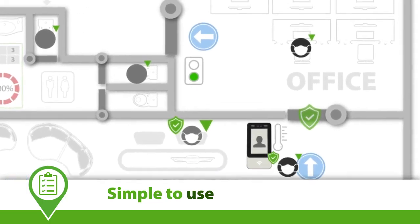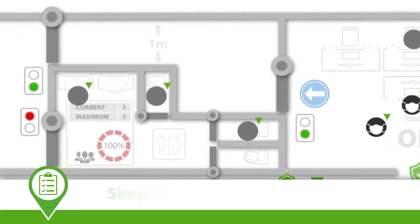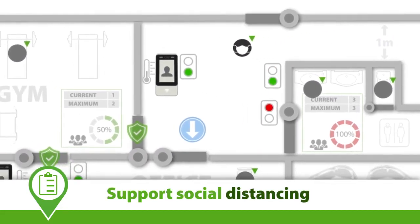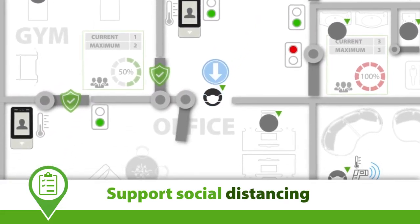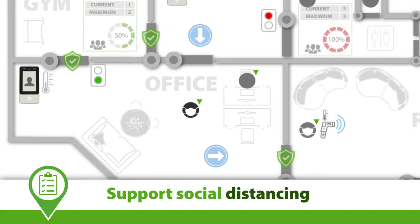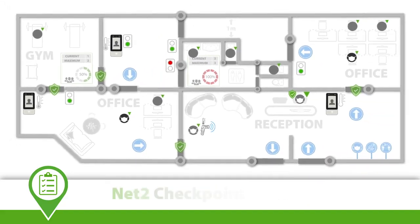Multiple checkpoints can be configured on site, allowing ultimate control of the system. When used in combination with Net2's occupancy management feature, Checkpoint Control can help avoid overcrowding and support social distancing. This tutorial will demonstrate how to configure Checkpoint Control with Net2 to support a COVID-secure environment.